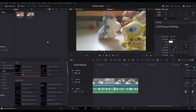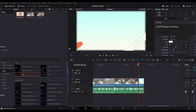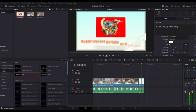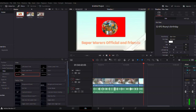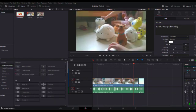We will add the heading. And in the Super Walrus, Officer, and Friend. Like this. So here, we'll add some video effect.